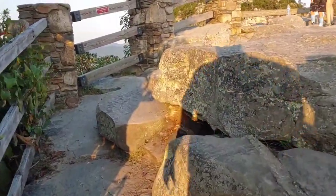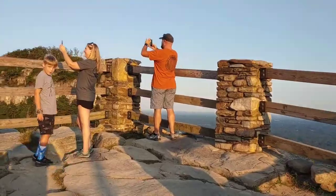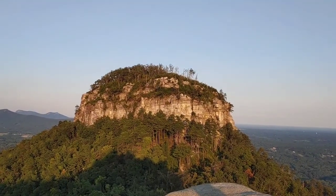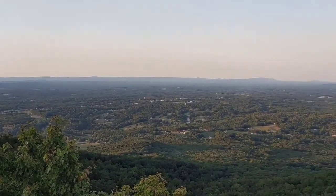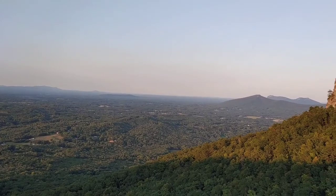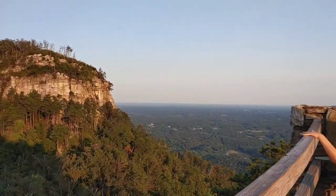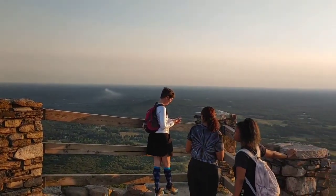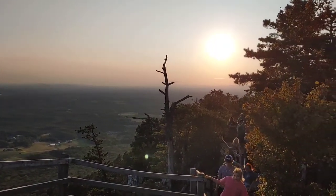All right. We have made it to the equivalent of North Carolina's Mount Everest. There it is. All right, so this is the back side. We'll do just a swing around here. And the sun is starting to set. And as you can see, that brush fire is still doing its thing down there. Still doing its thing. Well, I hope y'all enjoyed that.